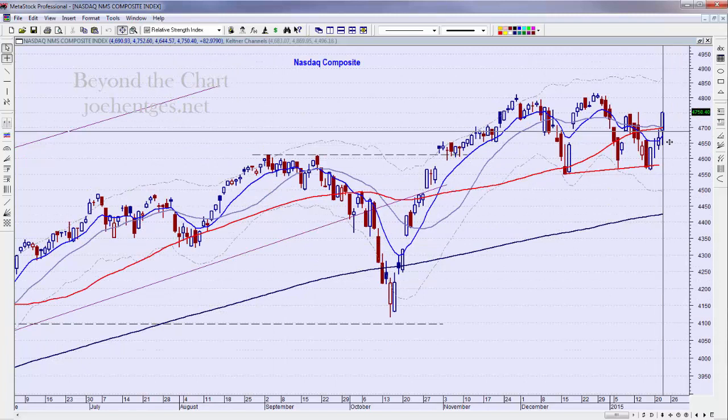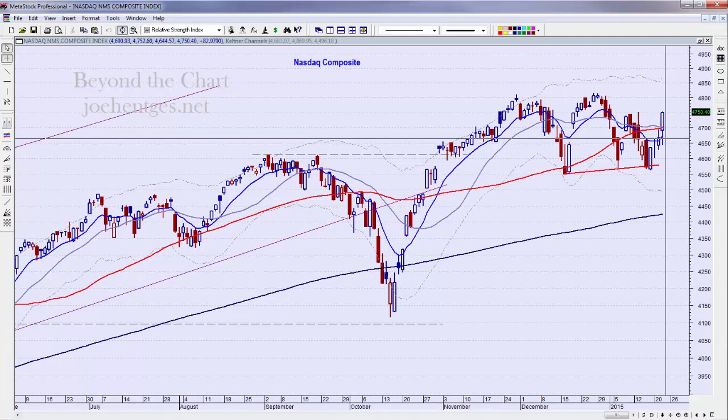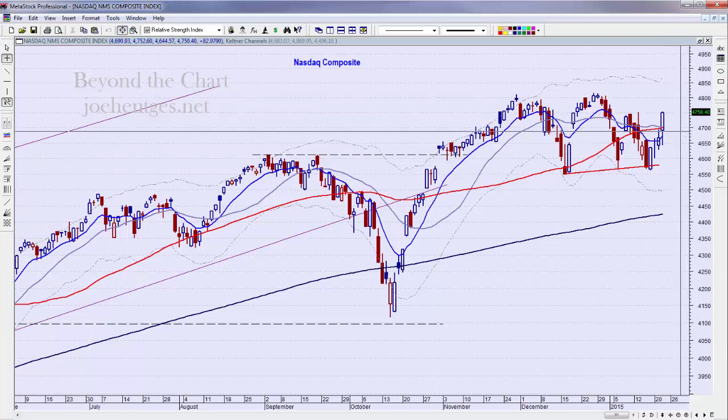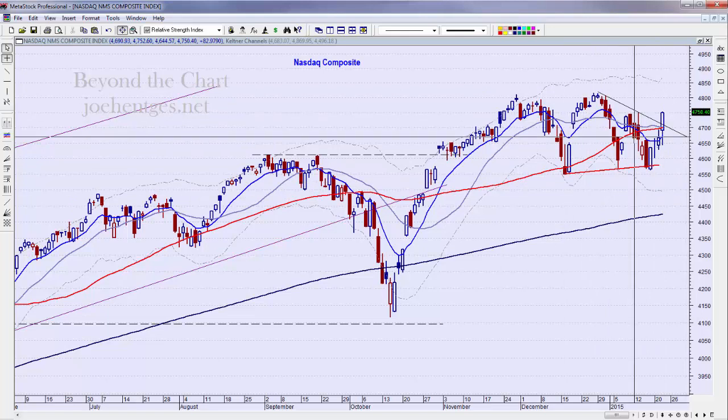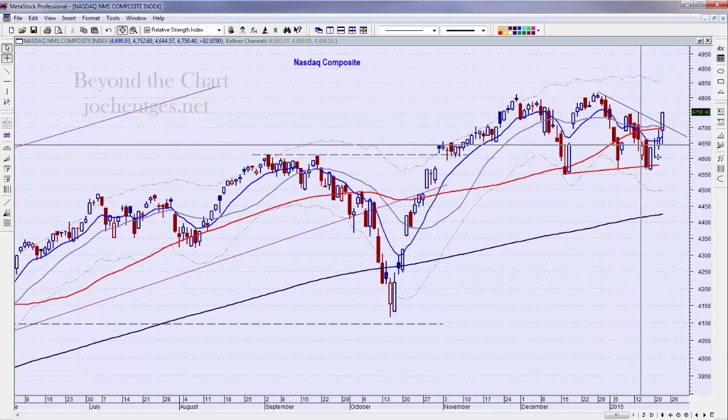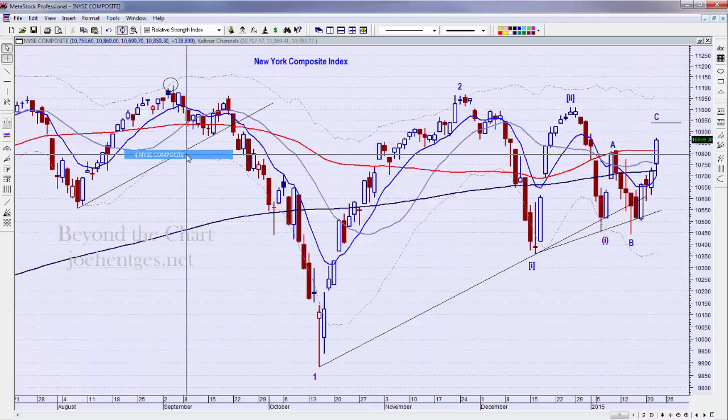Nasdaq, same thing. We've now got 2 closes above the 10. We could very well be breaking out to a new move to the high side, getting through all of this indecision and uncertainty. And you can't rule that out.